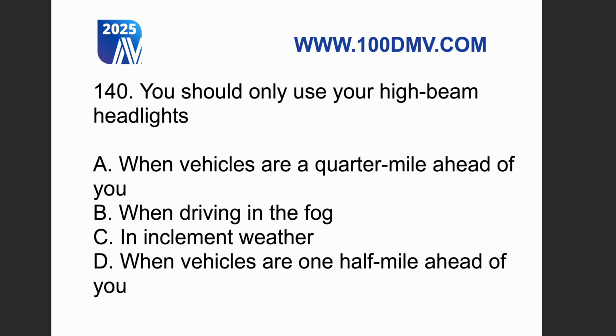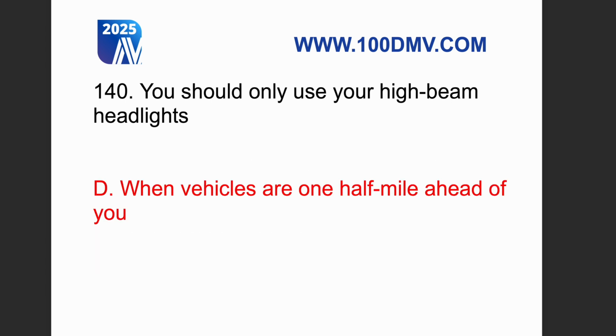140. You should only use your high beam headlights A. When vehicles are a quarter mile ahead of you. B. When driving in the fog. C. In inclement weather. D. When vehicles are 1/2 mile ahead of you. Correct answer, D. When vehicles are 1/2 mile ahead of you.